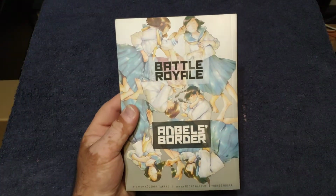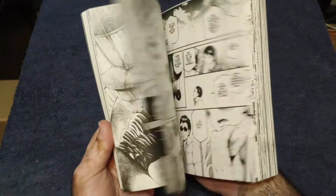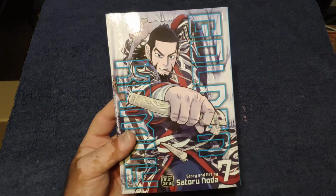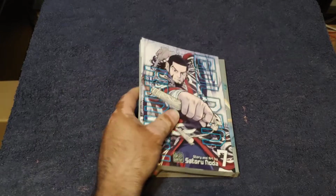Okay. Next, I got a couple of mangas that are this signature size and some Kodansha. That's almost the same size. Battle Royale, Angel's Border. Just manga. Random Golden Kami volume 7. I bought a few volumes in between.